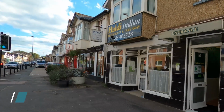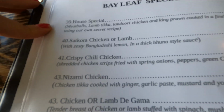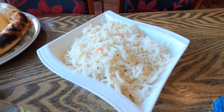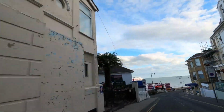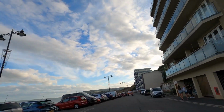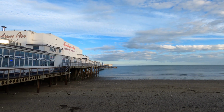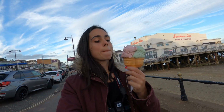We chose an Indian restaurant where I went for the house special and pilau rice, and Joel chose mixed biryani. Before getting to our hotel, we went down to the beach for a lovely stroll, ice cream and sunset watching. Definitely the most beautiful one we saw in this long weekend.